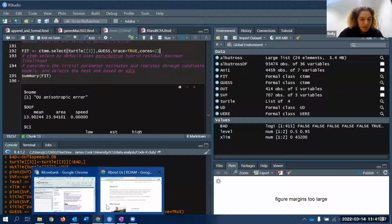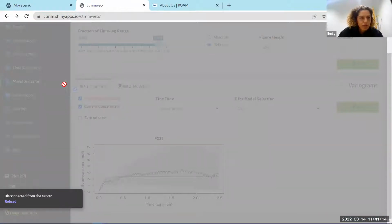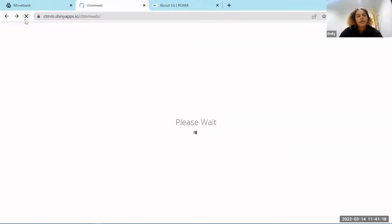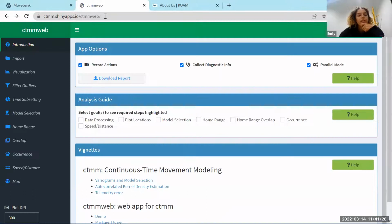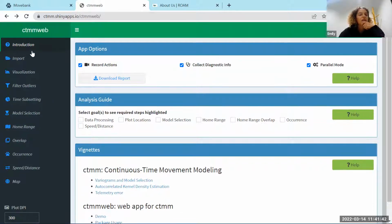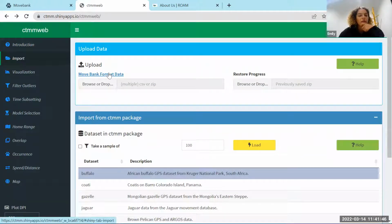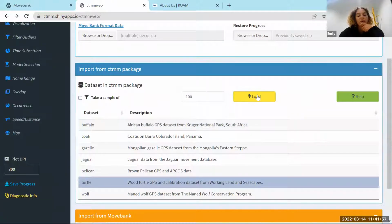CTMM has a Shiny app, which you can find, I'll send a link through at the bottom of this markdown as well. It basically follows the same workflow as what we've been doing in R today. We have some information here on vignettes for using the package and video demonstrations of this as well. We can import our data from MoveBank or your own data as well, or you can use data sets from the CTMM package like we today used the wood turtle data. And then we can load this data up.